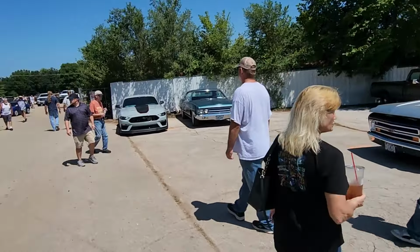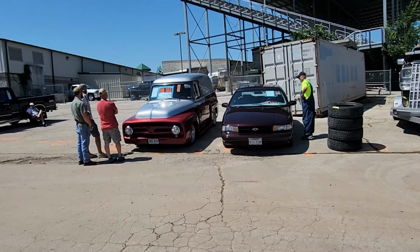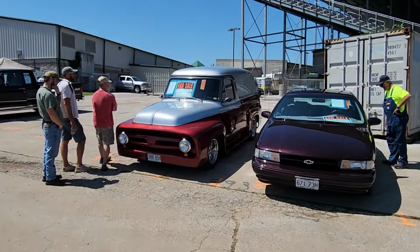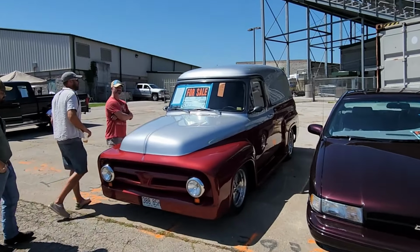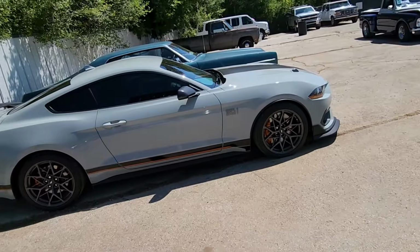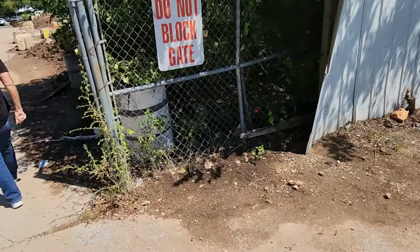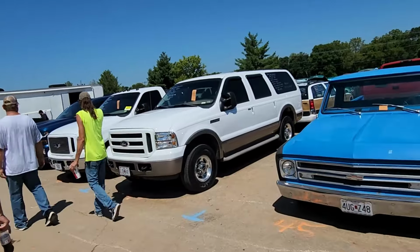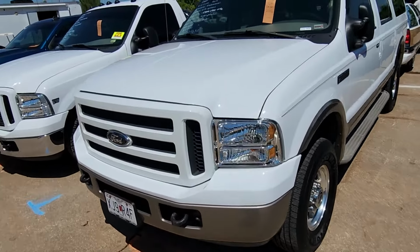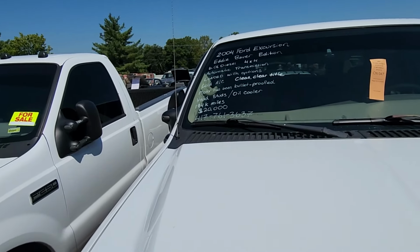Obviously, we're in the car corral now. Ooh, didn't see that one. $54,000 says the sticker in the window. That thing is clean. 6 liter. Oh, that's too bad. 20,000.